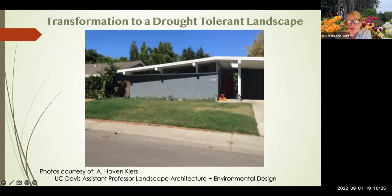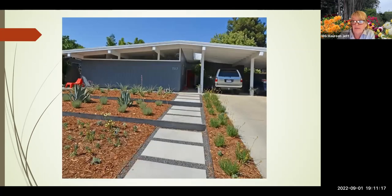Before we get started, I wanted to share with you this incredible transformation that I saw in the Washington Post. Actually, I was looking at the plant sale that they're having at UC Davis at the Arboretum, and there was reference to this article. And the article featured UC Davis Assistant Professor of Landscape Architecture, A. Havens Kears, and this is her home. And she did an amazing job transforming from this. I mean, actually, it looks pretty green right now. Most of our lawns don't look like that, but this is what her lawn looked like to begin with. And here is the second, which looks pretty amazing, I think.